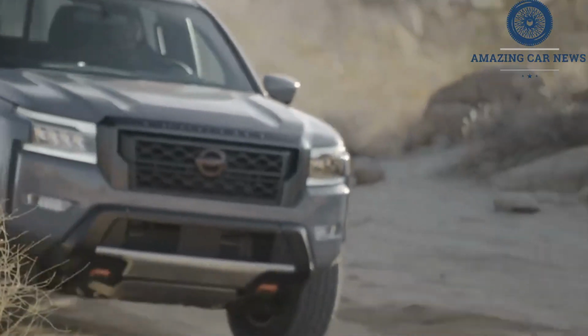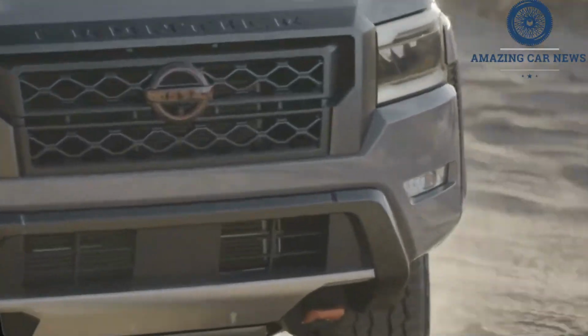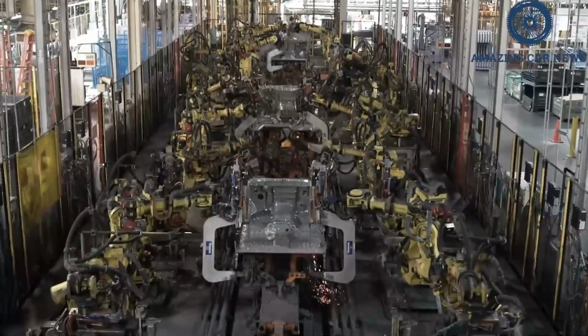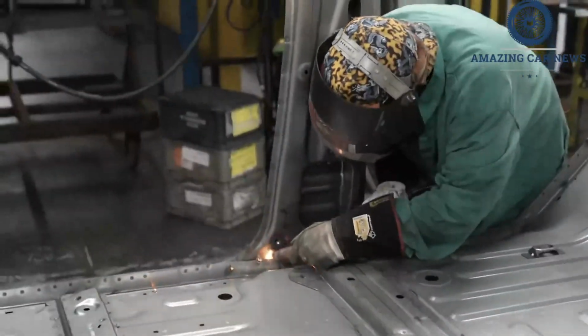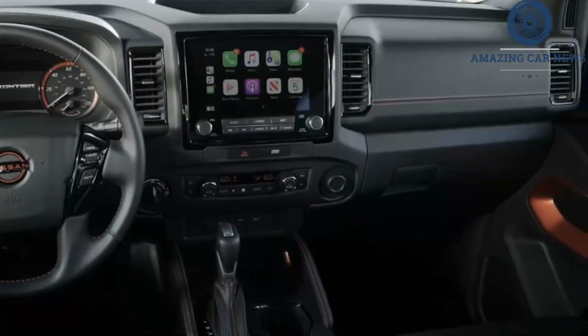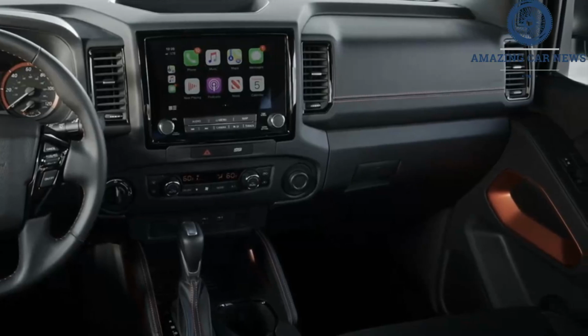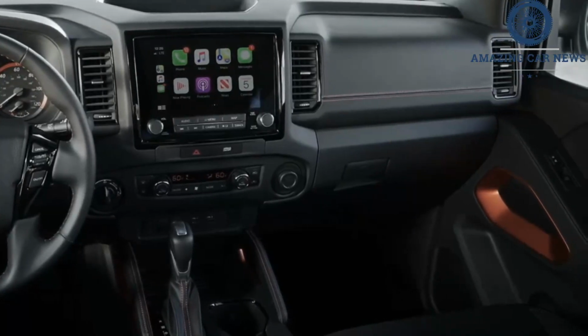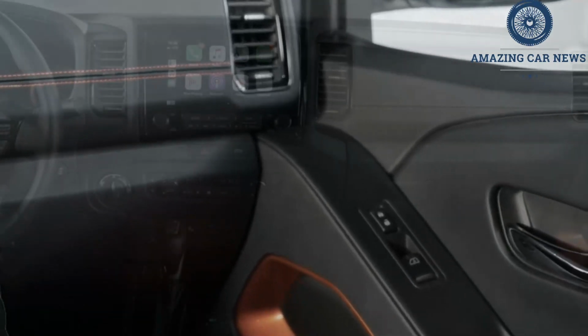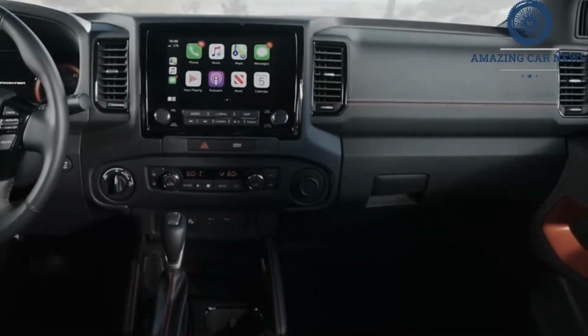Likewise, the truck's interior goes from drab to near fab with a more stylish layout and additional features. Power is provided by a potent 310 HP V6 that pairs with a 9-speed automatic transmission and rear or 4-wheel drive. Off-road enthusiasts will appreciate the Pro 4X trim that has a beefier suspension, an electronically locking rear differential, and other rugged add-ons. Look for the 2022 Frontier at Nissan showrooms this summer.